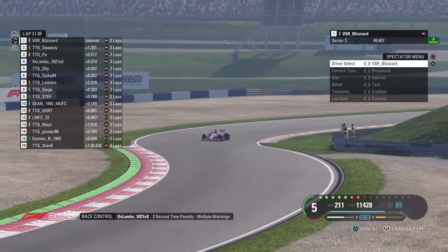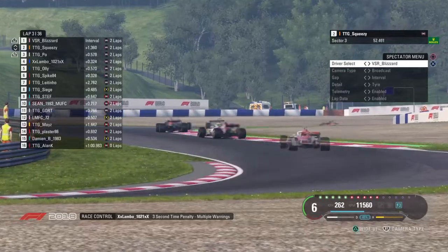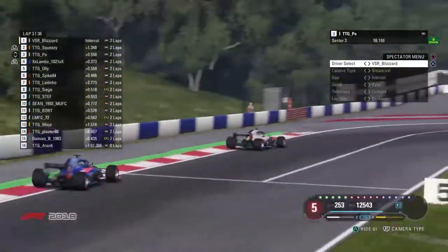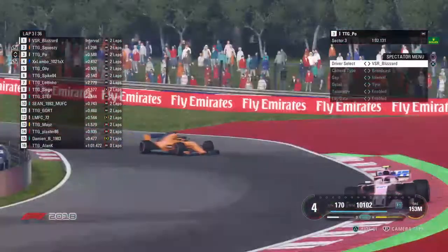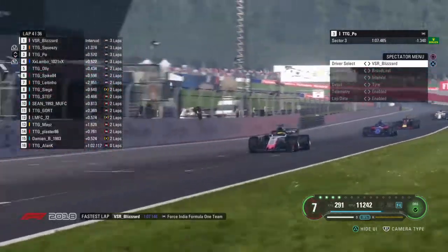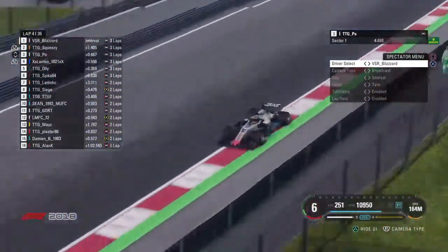We've lost Alan K in this race, and Lambo gets himself a 3-second time penalty. So we're only 3 laps in, and he's already got to worry about that penalty towards the end of the race. Poe having to defend from Lambo then as we head towards turn 9 and then through turn 10. And already 3 laps have gone in the Austrian Grand Prix as Blizzard obviously sets the fastest lap of the race. A 107.1. He's just trying to get away from Squeezy.